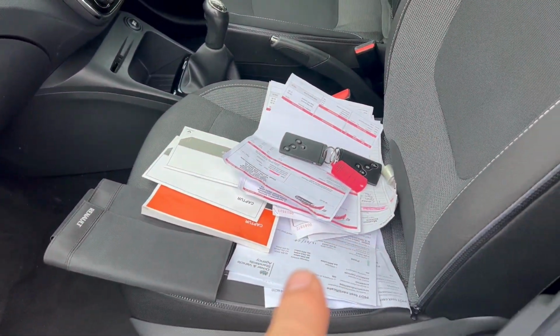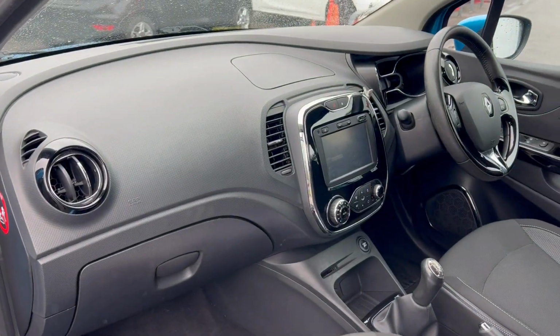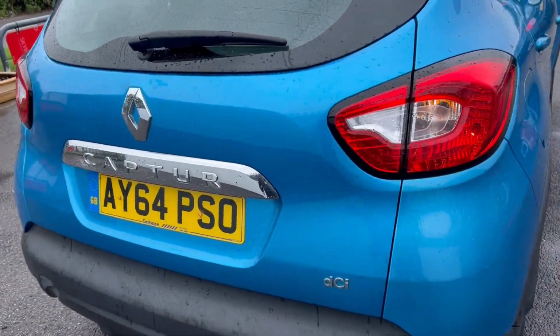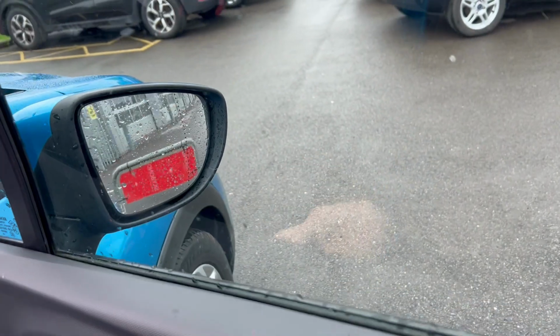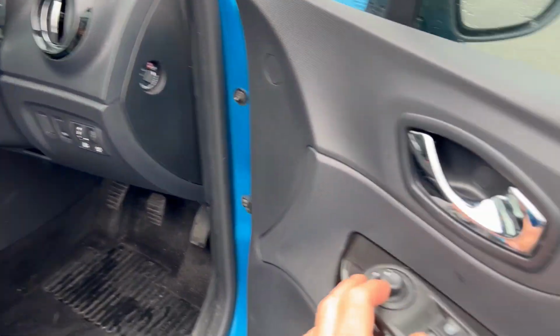Got loads of history here, I'll take you through that with 2 keys, locking wheel nut, etc. And we've got a sat nav in this car as well. I've not looked at the spec too much on this one, but it looks pretty well spec'd out. It's your dCi model. Right, let's jump in and we'll check for any warning lights, etc. So we've got electric mirrors, let's just test those. Yeah, that's absolutely fine. And so is the other one.